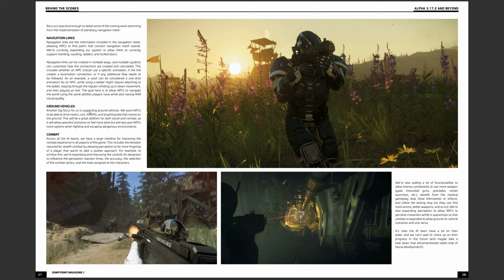Ground vehicles. Another big focus for us is supporting ground vehicles. We want NPCs to be able to drive rovers, cars, forklifts, and anything else that moves on the ground. This will be a great addition to both social and combat, as it will allow peaceful scenarios to feel more alive, but will also give NPCs more options when fighting and escaping dangerous moments.